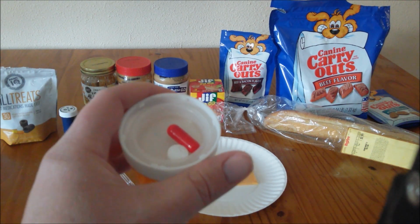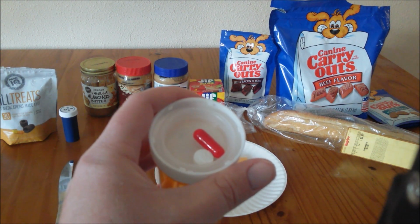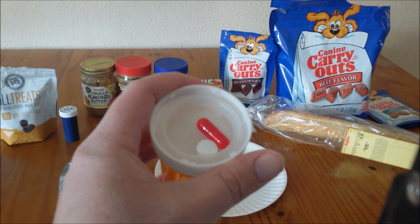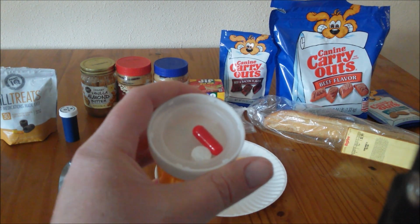Then with the tablet, depending on how you give it to them, they're kind of dry, so that could also get stuck in their throat. Also, my dog actually has to have a split tablet, so we're going to have to split that. And sometimes those sharp edges can cause some issues too.